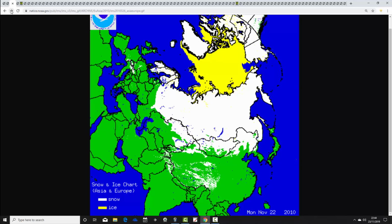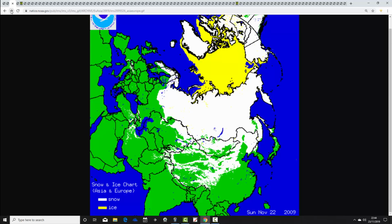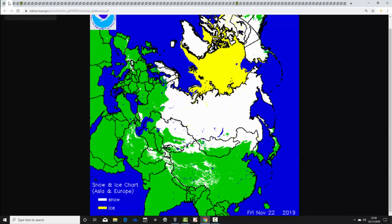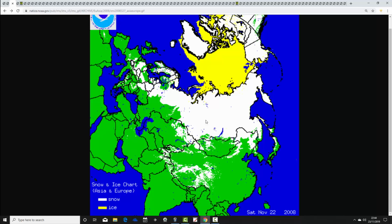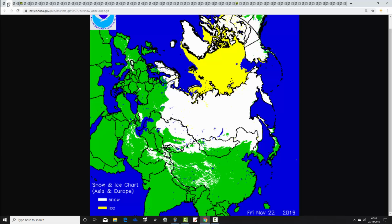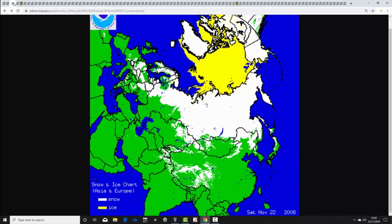That's 2010. Whole of Scandinavia is covered at this point in 2010, and the snow line is more or less to west of Russia as well. That's 2009. Again, probably a little bit more snow cover now across Scandinavia compared to this point in 2009. That's 2008. The snow line had pushed right the way through into Western Europe. It had surged into Germany and even into parts of France at this point in 2008.